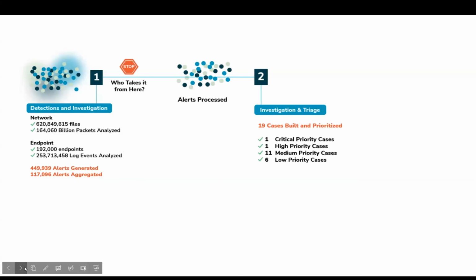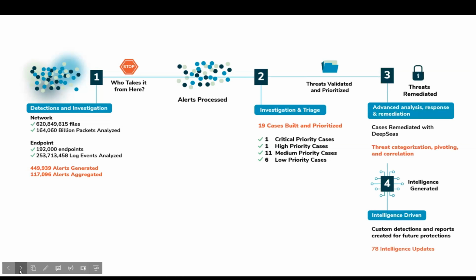In this case, those critical priorities was our discovery of machines that were infected that the SOC was not aware of. Those high priority were machines that were vulnerable but not yet infected. And then there were other things that were happening in the environment that had nothing to do with this ongoing incident that had to be researched, validated, and prioritized.